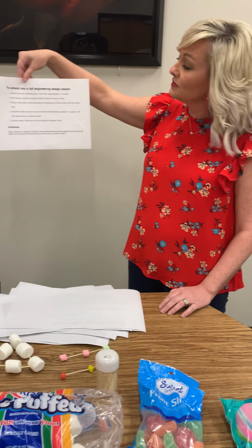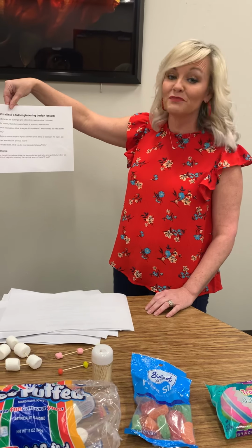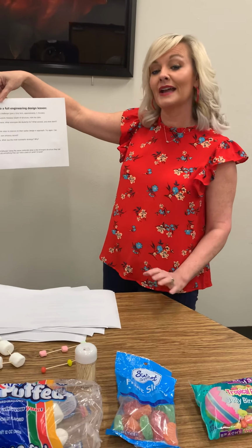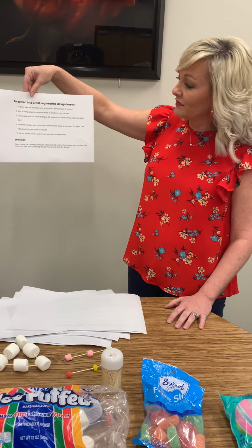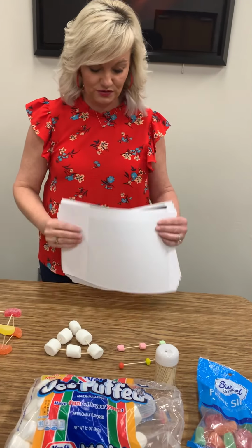And then have the students consider ways to improve their earlier design or approach, and then have them try it again. So if it wasn't sturdy, ask them how they can improve it, and then have them rebuild it. And then discuss the results after that. So this is just a fun little educational thing you can do with your children.